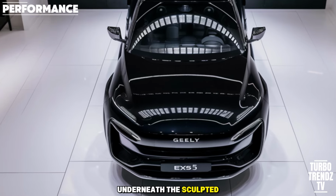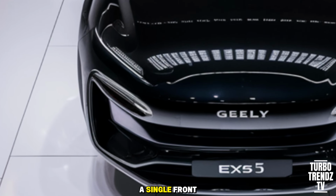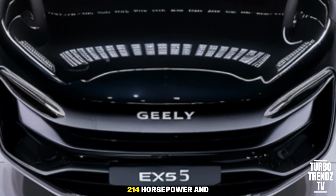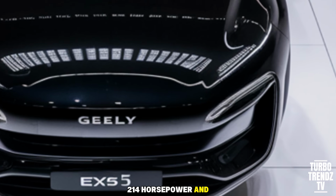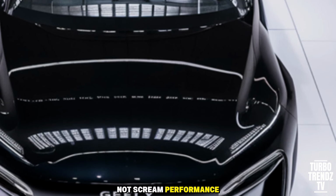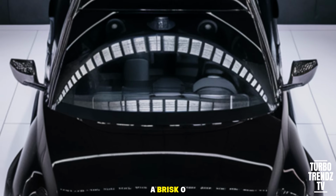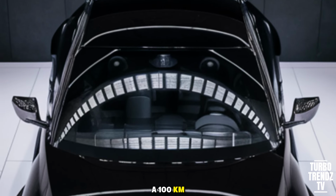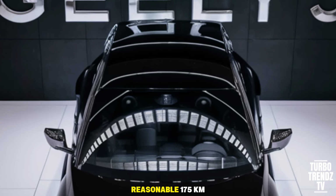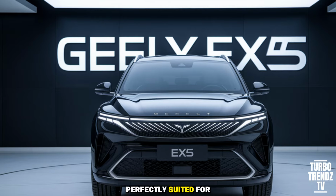Performance. Underneath the sculpted body lies a surprisingly capable EV setup. Power comes from a single front-mounted motor pushing out 160 kilowatts, 214 horsepower, and 320 newton-meters of torque. The numbers might not scream performance, but the instant torque delivery gives the EX5 a brisk 0-100 km/h in 6.9 seconds. Top speed, a reasonable 175 km/h, perfectly suited for its class.